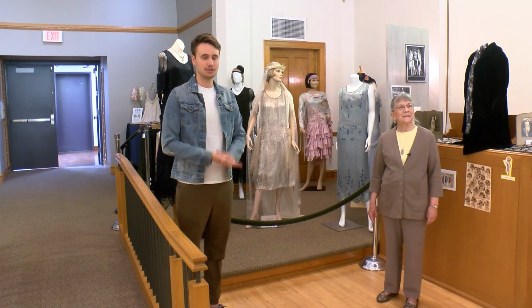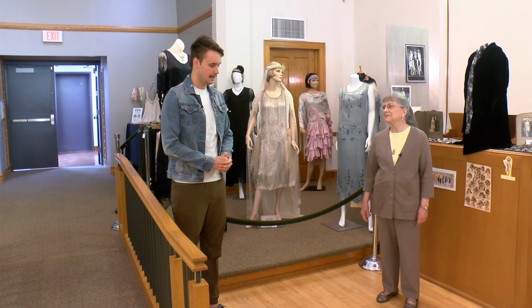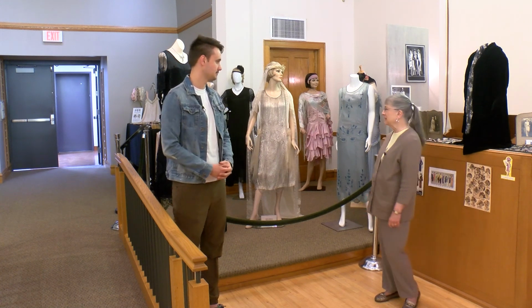We're now inside the church that's part of the Merrill Historical and Cultural Center. Still here with Bea Lieball. And Bea, we have an exhibit behind us that pays homage to about a century ago. Tell us about that.